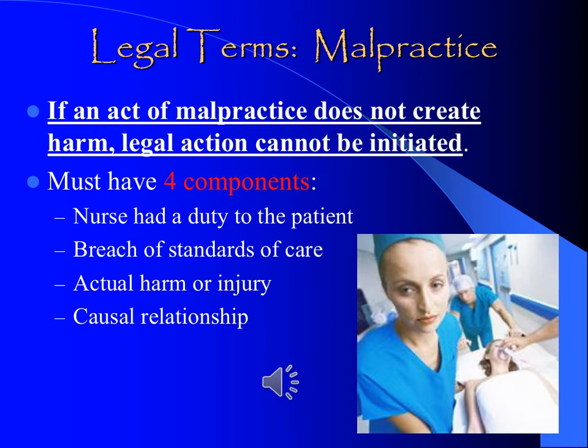In order to prove nursing malpractice, it's usually necessary to prove that the nurse was negligent. Proving negligence involves showing that the nurse disregarded or breached the standard of care that applies to nurses in a similar field. This breach must be the cause of the patient's injuries, and the injuries must be calculable into a monetary figure. Therefore, malpractice must have these four components.